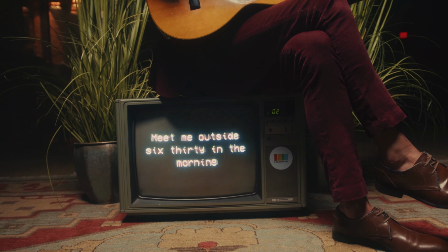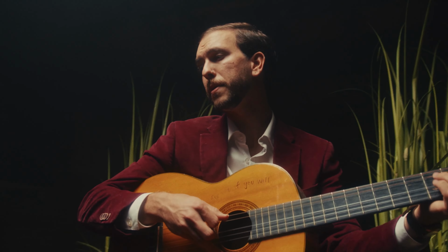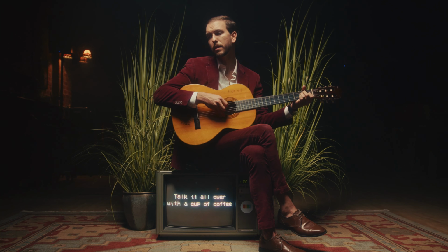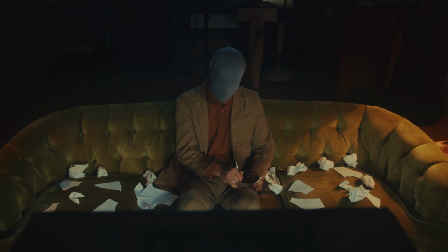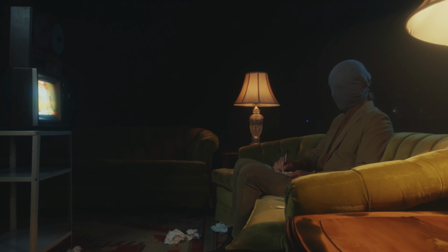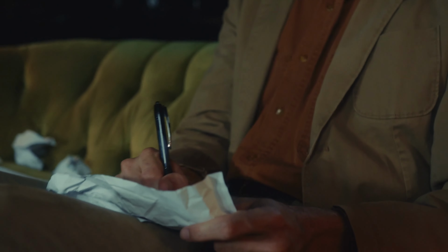Meet me outside 6:30 in the morning. We could wet our hair in the summer dew. Talk it all over with a cup of coffee like we always used to do. We could throw our phone out the second story window, cut off all our hair and strip out of our clothes. Go get lost in the woods where we grew up. I just wanted to do it with you.